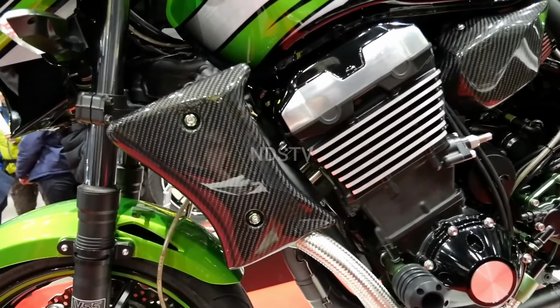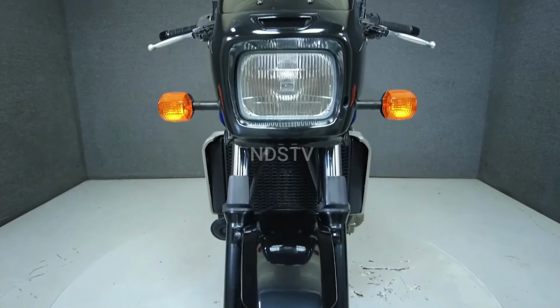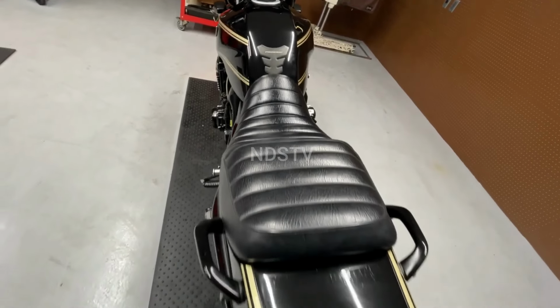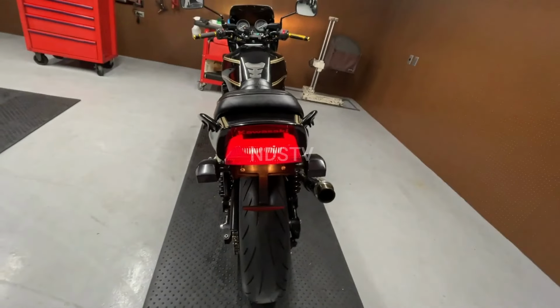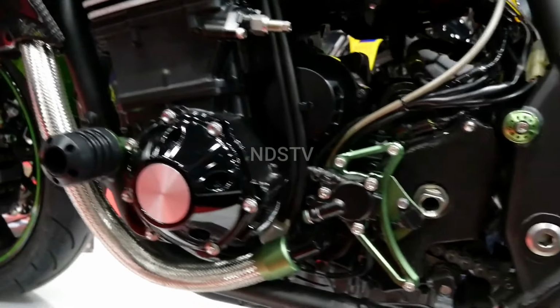Market impact: the reintroduction of the ZRX1200R is set to make a significant impact in the motorcycle market, especially among retro-style bike enthusiasts seeking modern performance. Kawasaki's blend of nostalgia and innovation should attract both seasoned riders familiar with the ZRX lineage and younger enthusiasts desiring a powerful yet stylish machine.